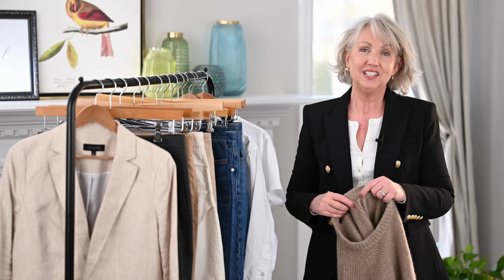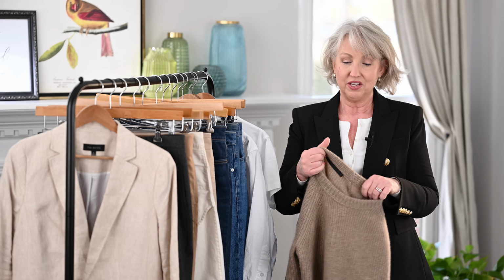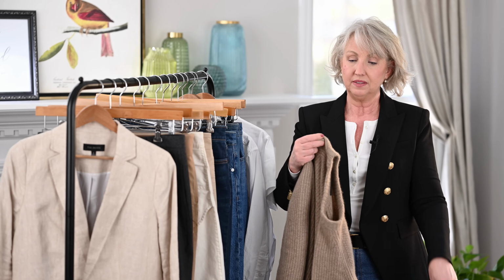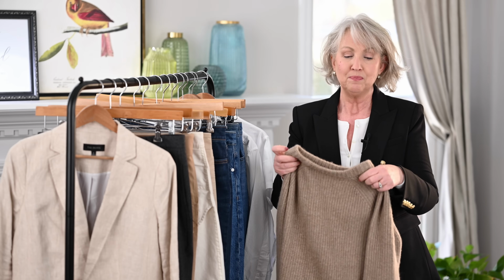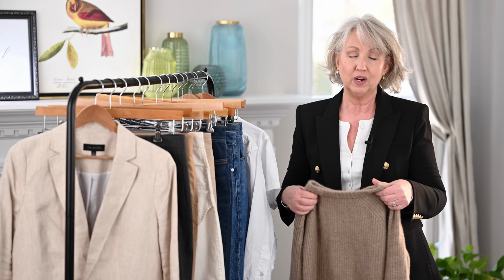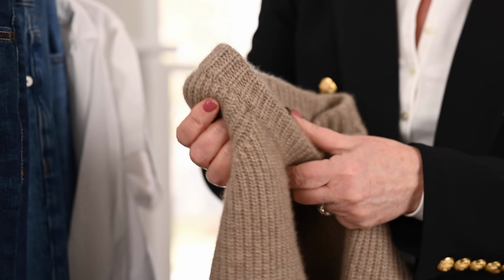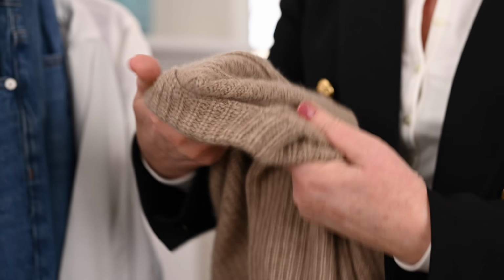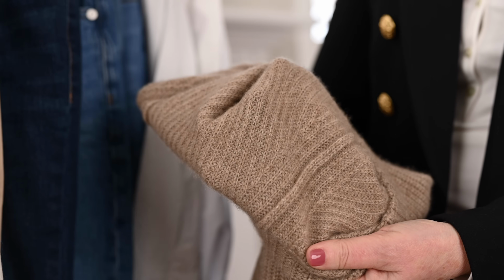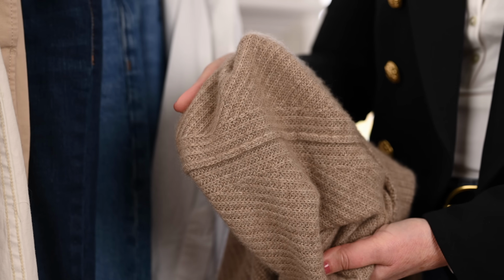And the last thing I want to share with you is about fully fashioned finishes on your sweaters and knitwear. On sweaters and other knitwear, things that are knit together, there are two ways of doing that, and fully fashioned is what you want to look for. Fully fashioned means that the pieces were each knit to make this garment, and then they were sewn together, because they were made to go together.